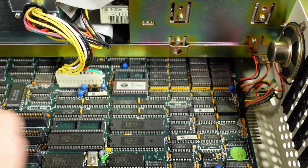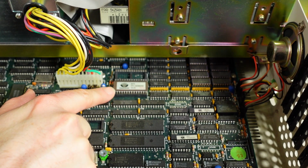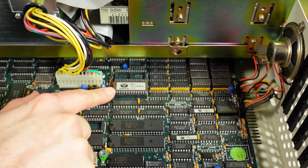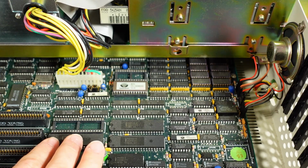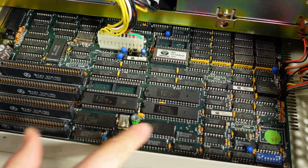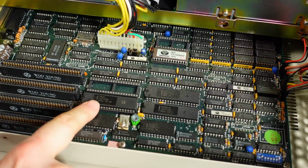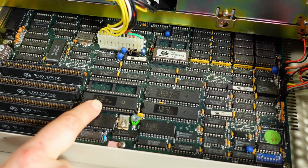So I just noticed something. Here's the ROM BIOS chip here, and it is branded Daewoo, which is interesting because just like the Blender PC, that thing was made by Daewoo. We have another machine that's made by Daewoo. But take a look at this. I'm wiping the dust off. There's just a little bit of dust. Intel 8088. That's just as I assumed, that this is an XT class machine.